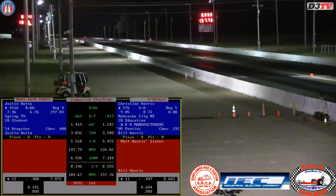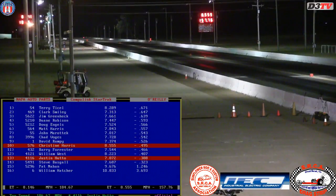814, 184 by Justin, no improvement. 855 at 157, Christine improved. Now 49 under the index, picks up a couple spots on the qualifying sheet. It's number 10 right now, but we're just getting started with this session.